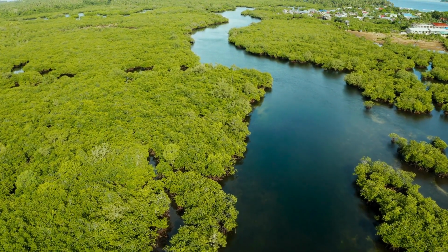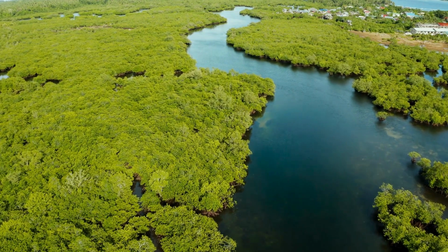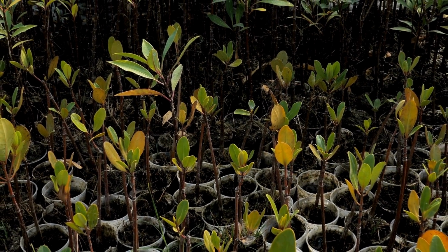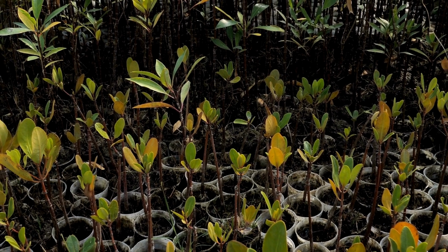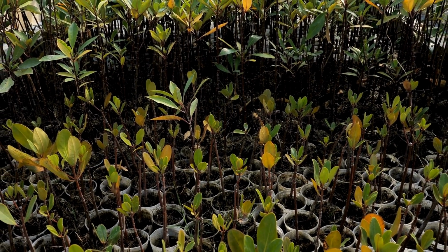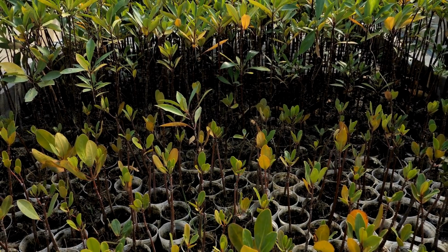Despite their vital role, human activities such as shrimp farming, deforestation, and coastal development pose several threats to mangroves. If current rates of loss persist, all mangroves could vanish within the next century. Fortunately, ongoing initiatives focus on mangrove reforestation and restoration to counteract this alarming trend.